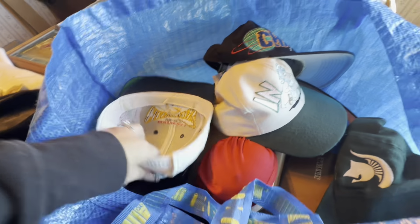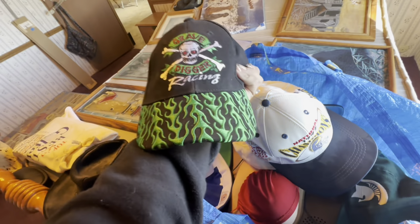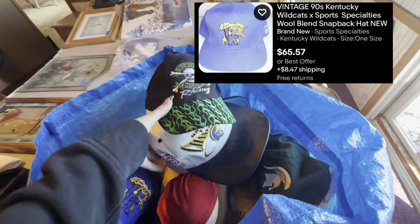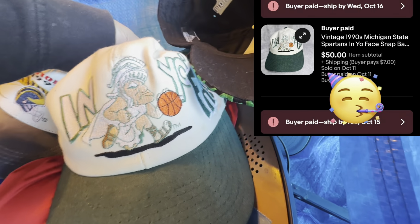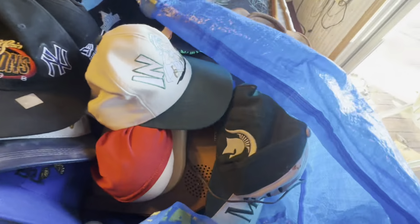No solds, but 153 people are watching the white hat, so I figure why not? This vintage U of M hat is all leather. I grabbed this one as well. And then I didn't realize that is a kid size hat. I grabbed this University of Kentucky hat. Now this hat sold overnight. I couldn't find any comps. I priced it at 70 or best offer, and took a $50 offer.